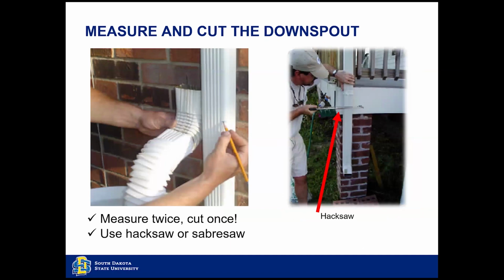So the next step is to figure out how high your rain barrel is going to be, and then just measure and cut that downspout. You'll need to make sure you have the appropriate fittings to go from the cut downspout to whatever is going into your rain barrel. But honestly, it's pretty easy. And if you've ever done any type of home improvement, then it's definitely an easy thing for you to be able to install one of these.